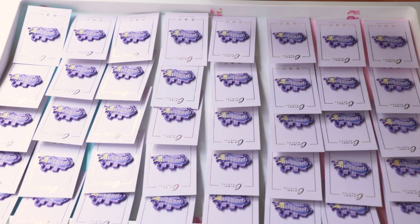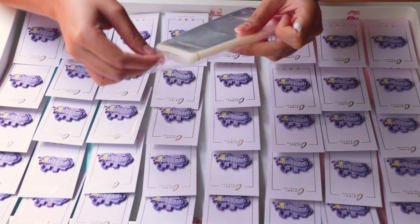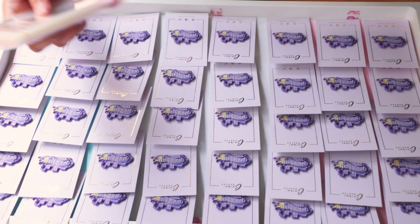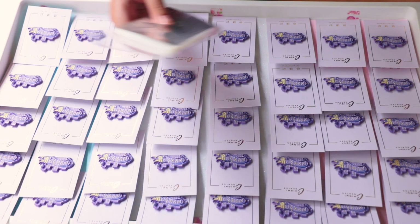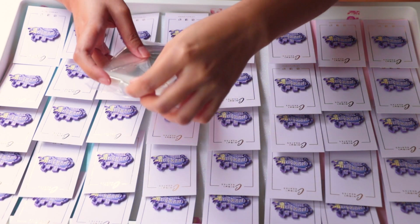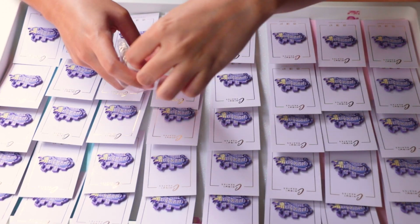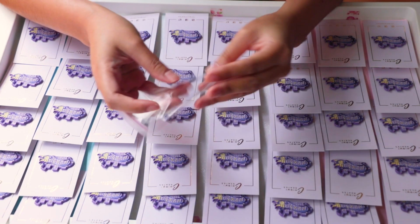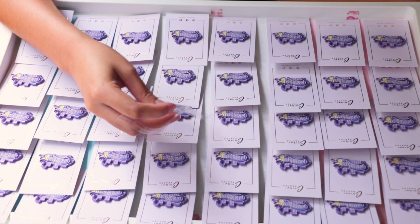I kind of forgot that I needed to put all of these in these little plastic bags. So I'm going to do that now. And I can't remember how much of these I bought. I think it's about 100 or 200 maybe.